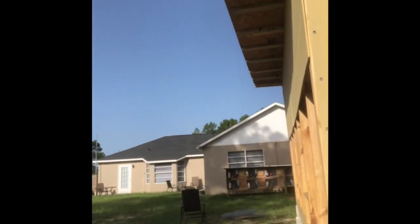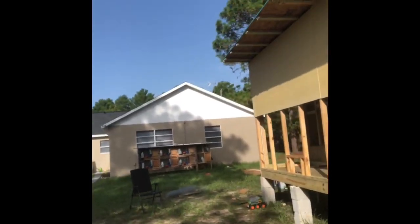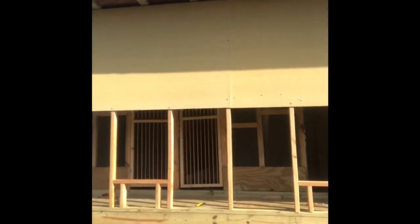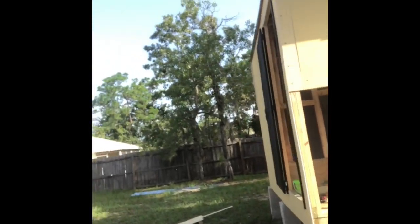I need to fix the roof because I made some mistake here, so I have water inside the loft. I need to fix it maybe in the afternoon because the sun is too hard right now. That's it. Maybe I'm doing 2 or 3 days more. I don't know. I've got to try because it's a hard job.